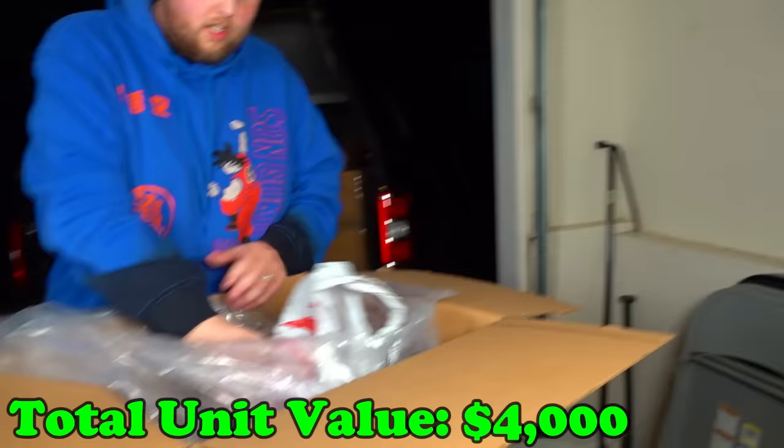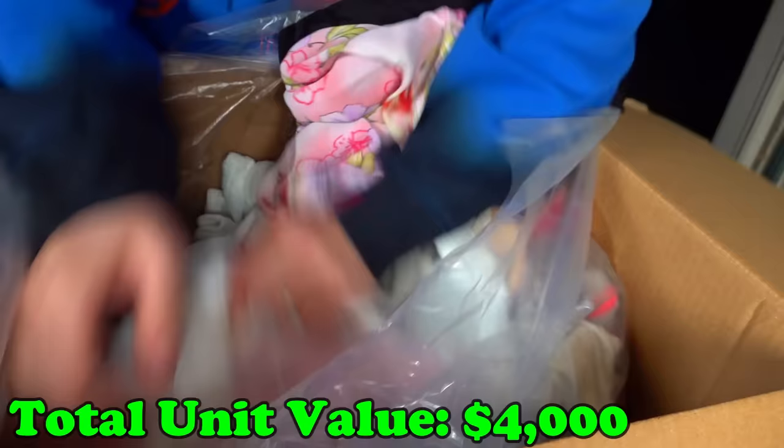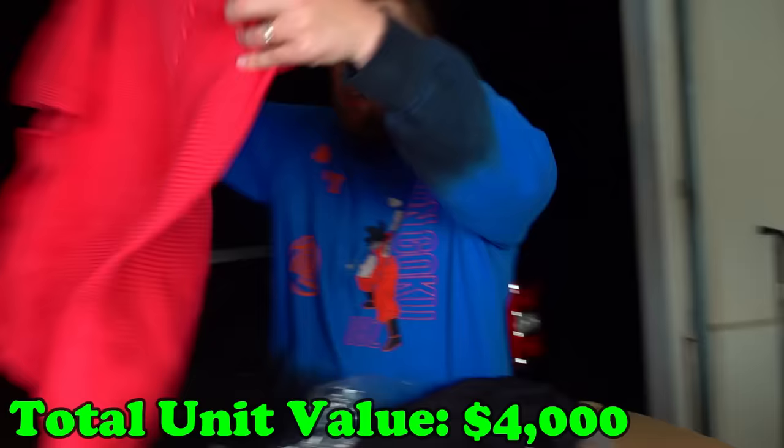What about the Target bag? This is socks again. Let's dig down here. That was her secondhand purse. Oh, here we go. No, what is this in here? Are these sweaters new or something? Let's see. I think they are.